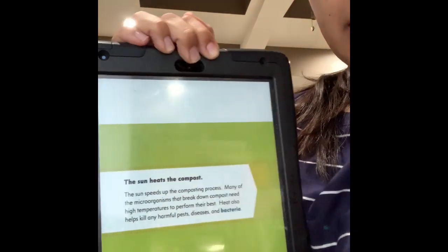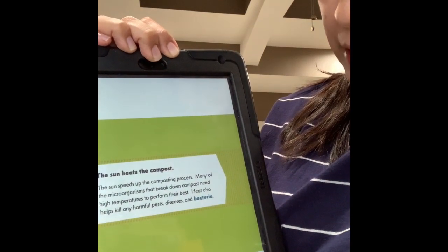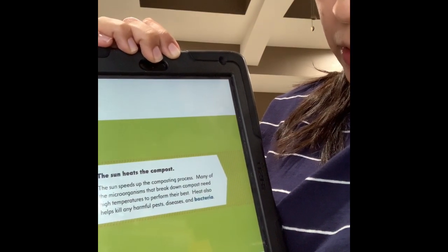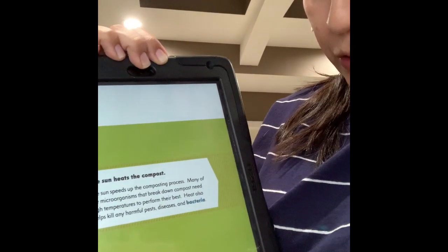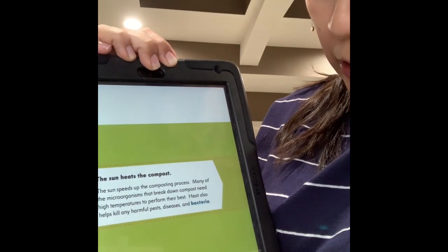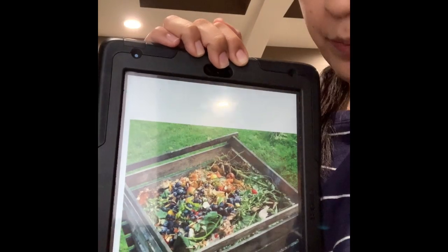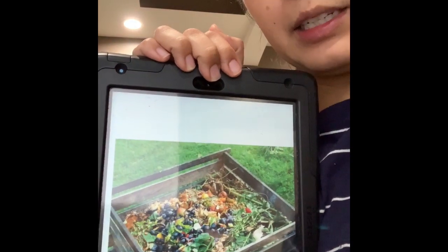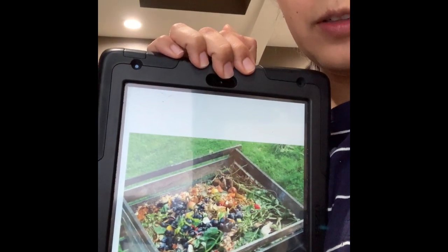The sun heats the compost. The sun speeds up the composting process. Many of the microorganisms that break down compost need high temperatures to perform their best. Heat also helps kill any harmful pests, diseases, and bacteria. So while it sits there, the sun is heating it up, and that's good for the compost.